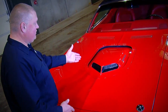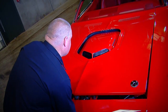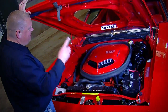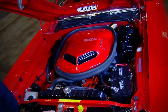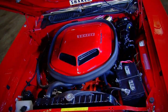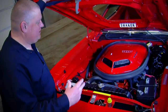I mean, it's got a shaker hood scoop, which is red to match all the red exterior, the red interior, and these Cudas were interesting because they've got a lot of red on the engine bay as well. The inner fenders are red, the bottom of the hood's red, firewall's red. But underneath that giant scoop is the sleeping elephant. 426 cubic inch, hemispherical headed V8 engine, 425 horsepower, 490 foot-pounds of torque. They only made a handful of them in a convertible. I mean, opening this hood on this car is just like two Christmas mornings at the same time.